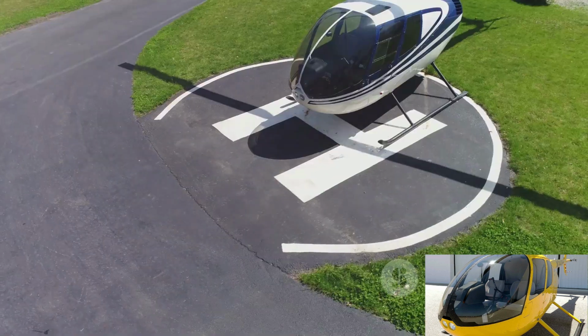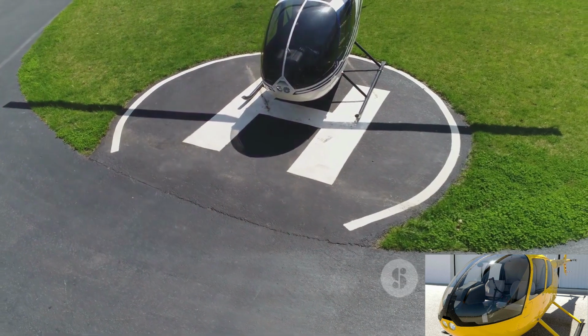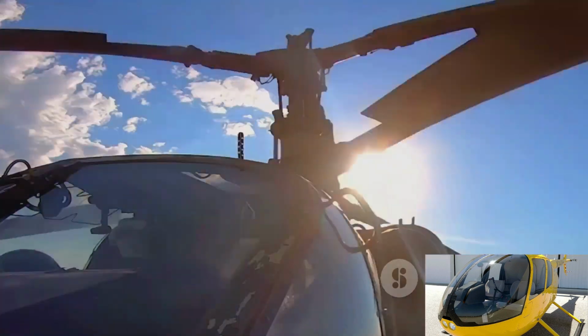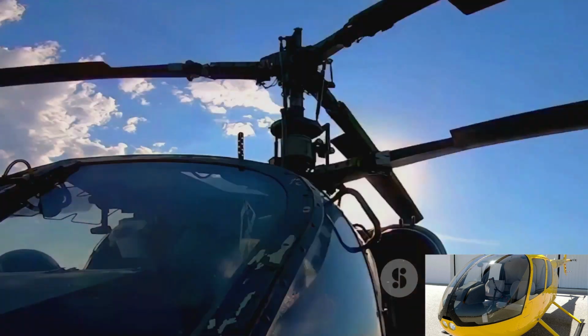A typical helicopter windshield, like those found on the Robinson R-22, R-44, and R-66, is constructed from a clear, lightweight material known as acrylic. Acrylic is chosen for its excellent visibility, strength, and resistance to weathering. However, it's not without its flaws.